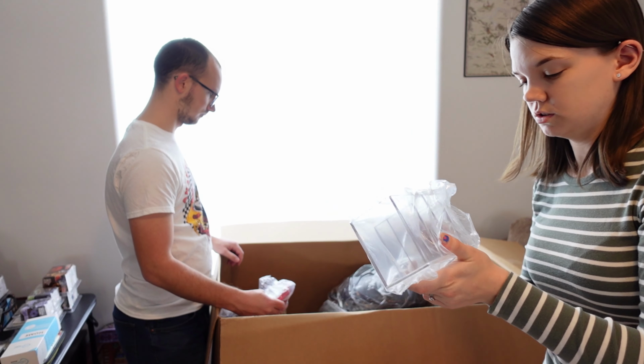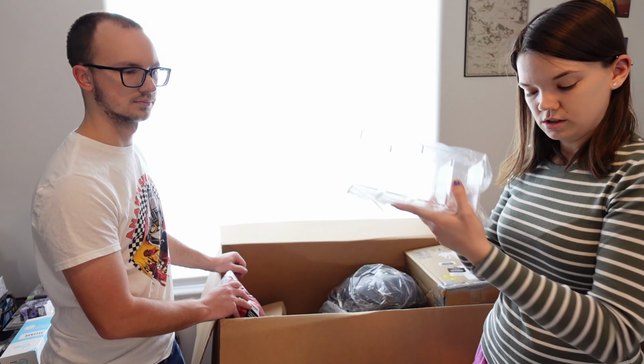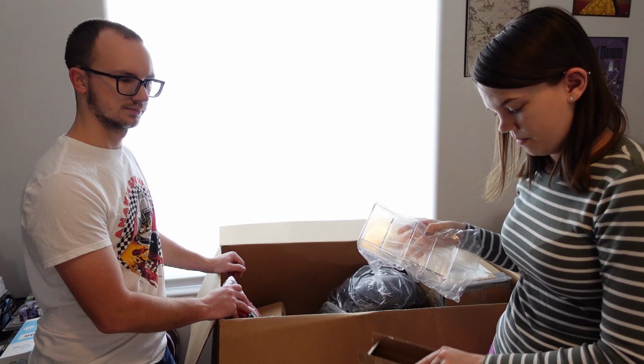Whatever you need to hold. Maybe paintbrushes, anything that you might need to have in a little see-through storage cubby. And we got two of them.